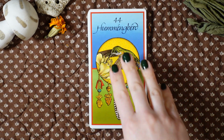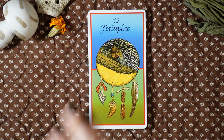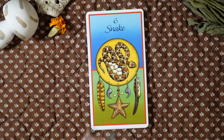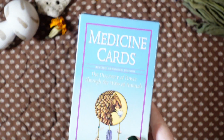I love the array of animals in here. It feels magical because it feels like such an old school kind of deck, and I love it for that. I mean, these backs, there's something about the backs too that just make me so happy. So that is the Medicine Cards.